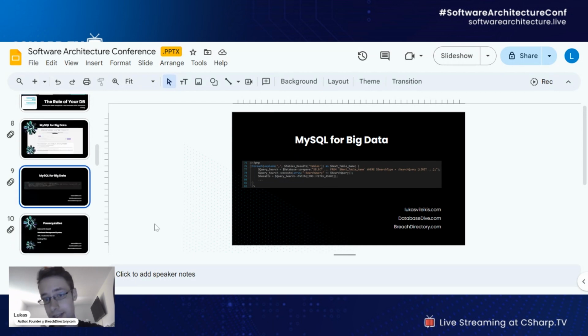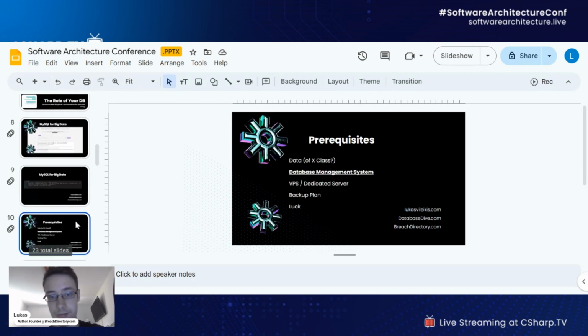The most likely scenario will be something like this. But for this scenario to be true, you would have to have the first thing, data. Your data will be of some class. So if you're dealing with data breaches, it will be most likely more sensitive data. If you're dealing with a, I don't know, banana factory, most likely you're storing types of bananas or something there, right? Regardless of the data class, you will have some sort of data and you will have a lot of the data, right? Next thing you're going to have is a database management system.